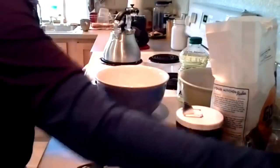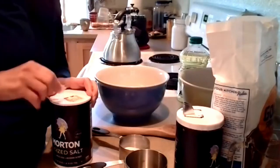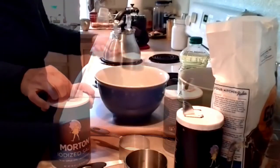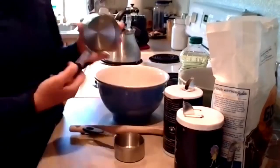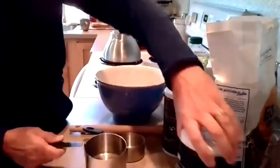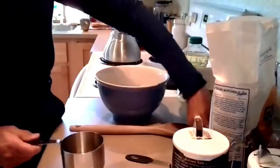That is a lot of salt. I'm not sure why we put salt in Play-Doh. I have a feeling it has something to do with eating the Play-Doh. All right, so there we go, 1.5 cups of salt. And now I'm going to take my 1 cup measure, and I'm going to measure 4 cups of flour. So this is a good counting lesson, isn't it?